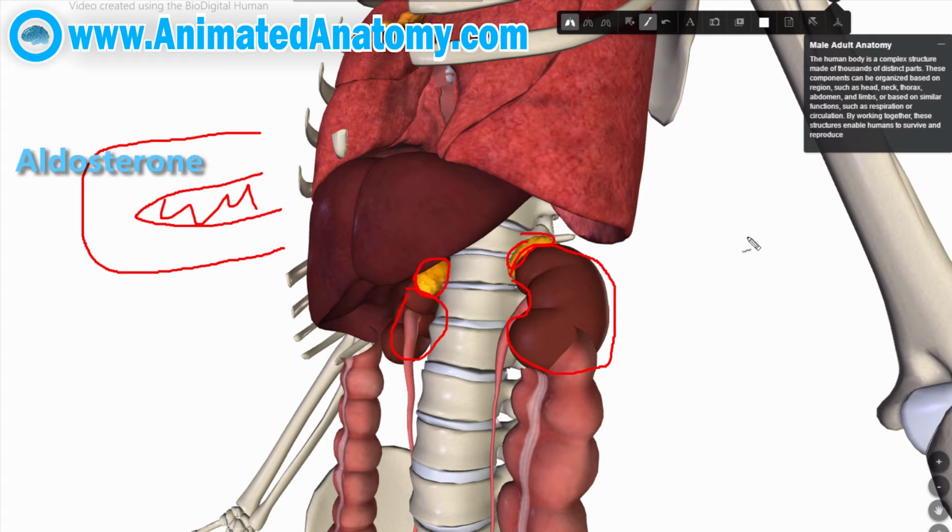Aldosterone, however, the main one out of all mineralocorticoids, stimulates active sodium reabsorption in kidneys and passive water reabsorption in kidneys, and that way it increases blood volume and blood pressure. And the main one out of all androgens is testosterone, but we're going to talk about that in the upcoming video, so stick with me.